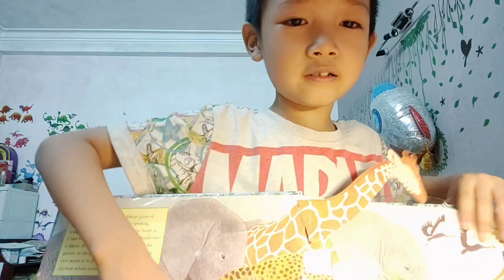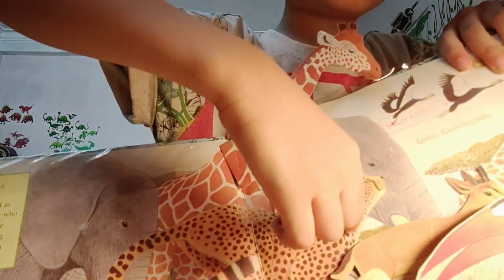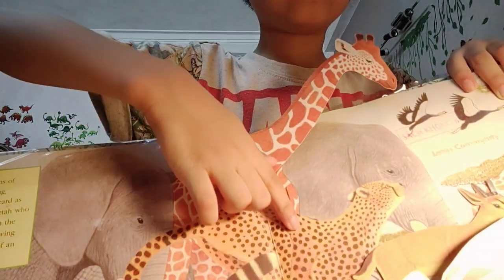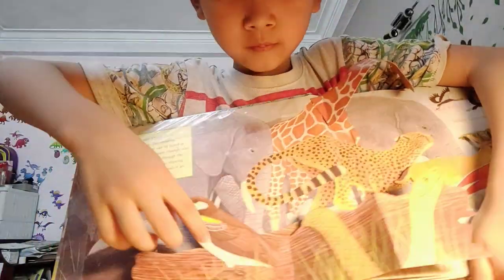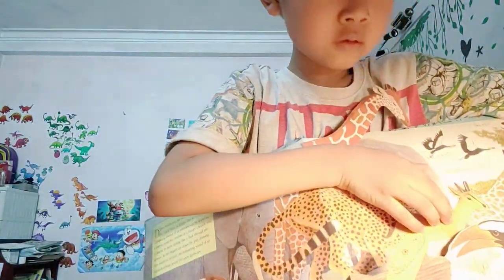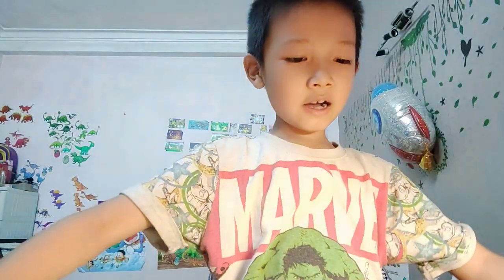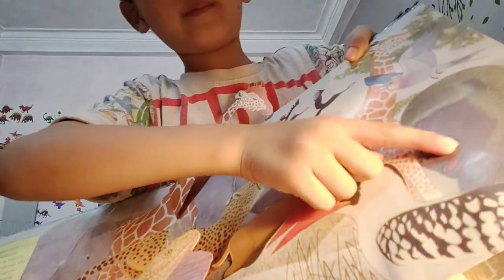Let's see. You can spot the African elephant, the giraffe, the cheetah, the honey guide, the honey badger, and many other wild animals, such as this old baboon.